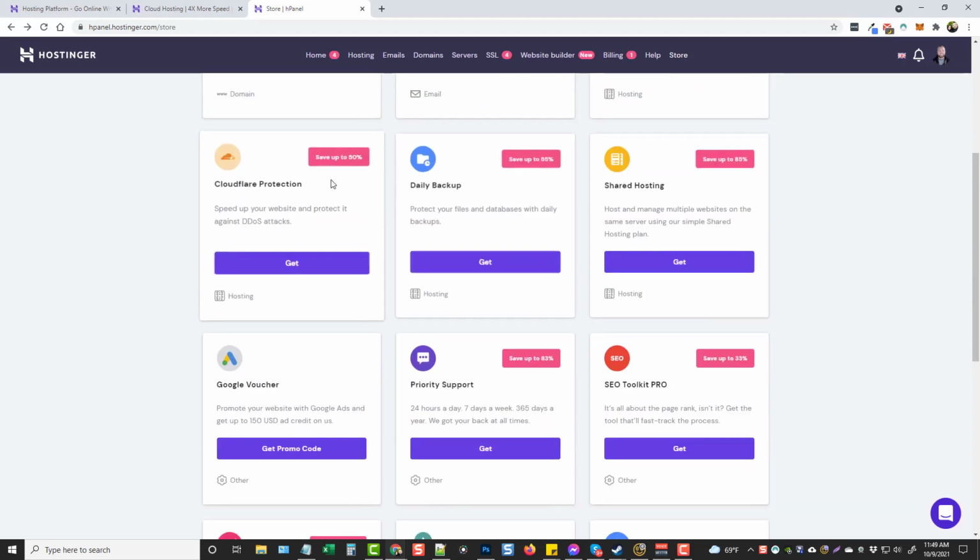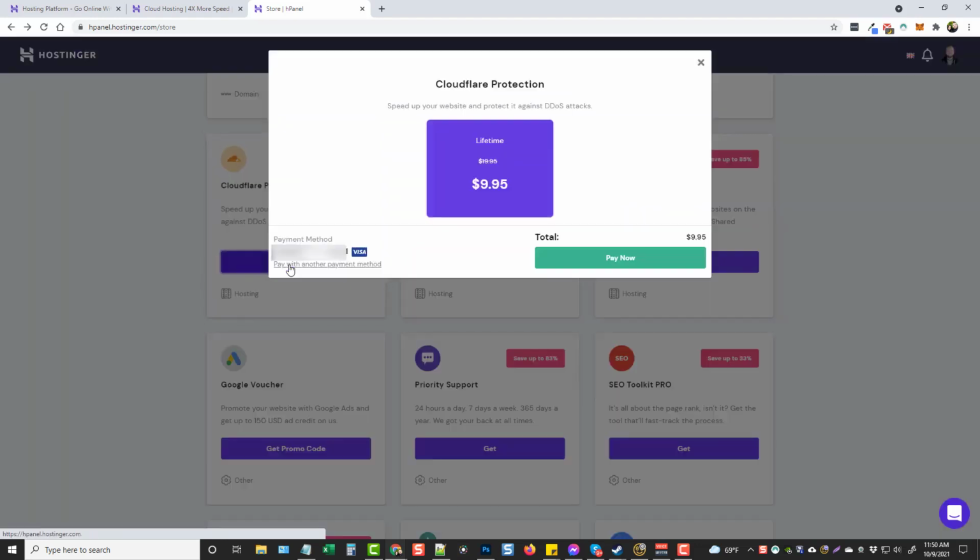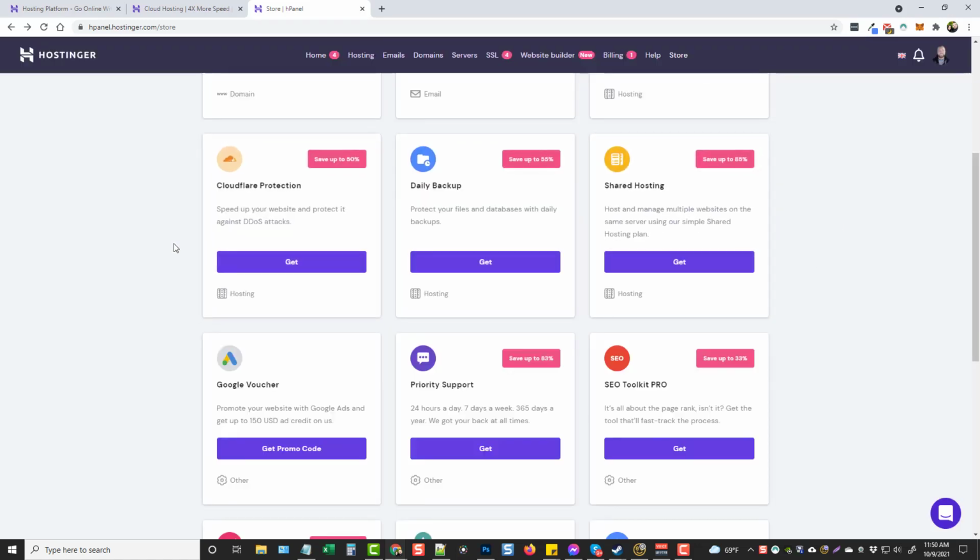Now, if we go on over here to Cloudflare Protection, this is something that most web hosts that offer cPanel, you can do for free. You can just sync it up and it does it for free. But with Hostinger, it's going to cost you a one-time fee of $10. Now that may not seem like much. You click a couple buttons and it's done for you. But if you have a lot of websites, you're going to be paying out a lot of extra money. For me, I have around 50 domains on my accounts. And so you times that by $9.95, it adds up to a whole lot of money when you compare it to other web hosts that do it for free.